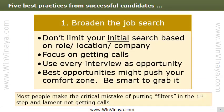Do not limit your initial search based on the company or location or role you will be offered. Focus on getting as many interview calls as possible, treat each interview as a learning experience, and fine-tune your answering skills. Sometimes the best job offers might come from a different location, and it might help your career to jump to a different league. Limiting your search right in the beginning might drastically reduce the chances of getting the calls.